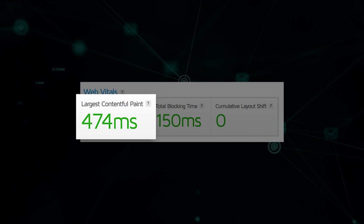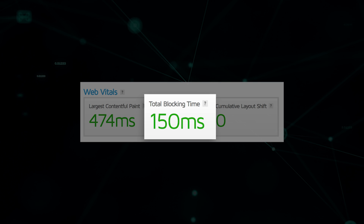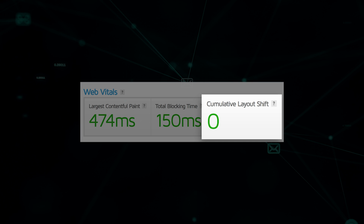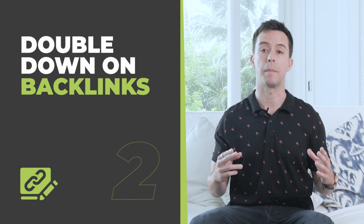Largest Contentful Paint measures how quickly users see content. Total Blocking Time tells you how much time is blocked by scripts during your page load. Cumulative Layout Shift measures how elements on your page move around when it loads. And all 3 of these can correspond to a crappy user experience if not optimized. So get it done. My next tip is to double down on backlinks.